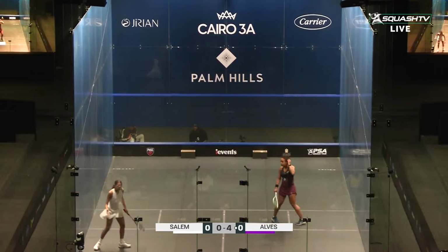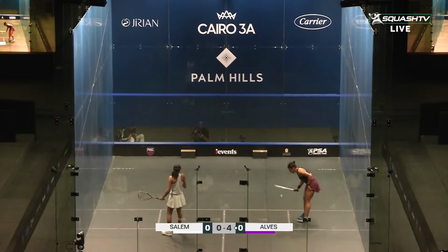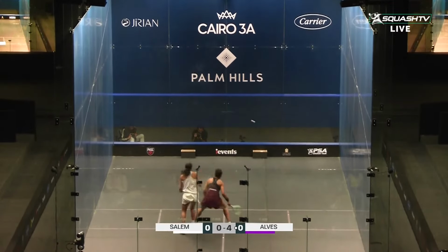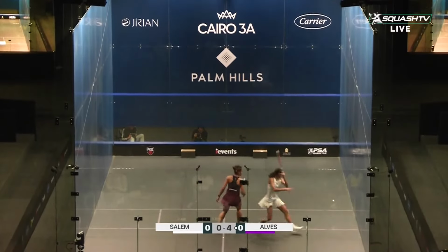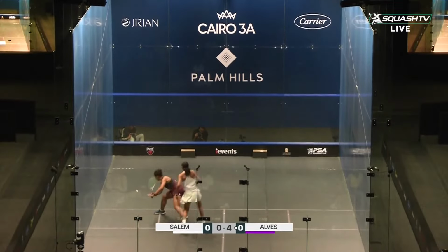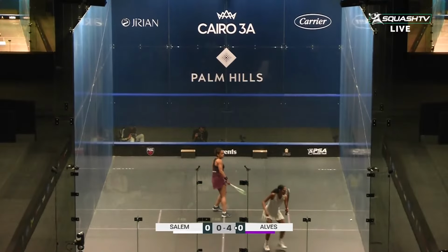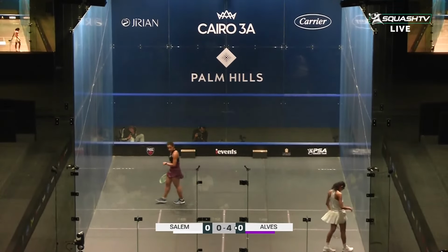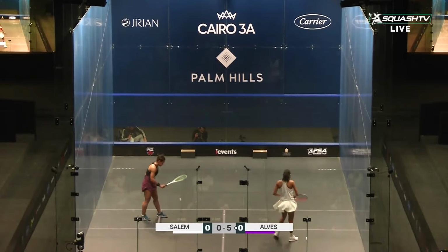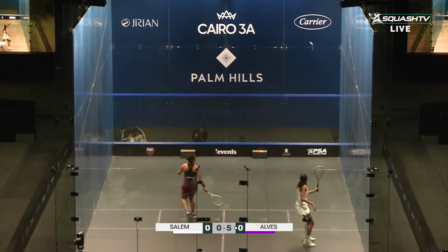I just get the feeling, and I could be wrong about this, but Salem needs to be in a great position all the time. She doesn't look like she'll scramble much. She wants to be in the right position technically all the time, which of course, as you know, is not always possible, is it? Yeah, no doubt we'll get to find out when the ball's coming around at her feet. She's got to make those adjustments, but it doesn't matter at the moment because Alves is marching on.